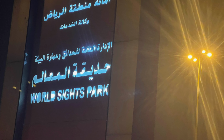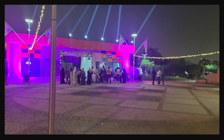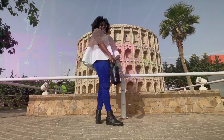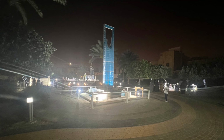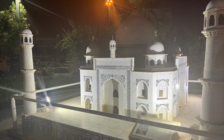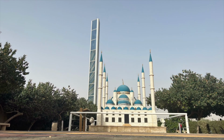Welcome to World Size Park, live here in Riyadh. We will be taking you to see miniature structures that are significant from all over the world through our lenses. I bet you this is a place to be.